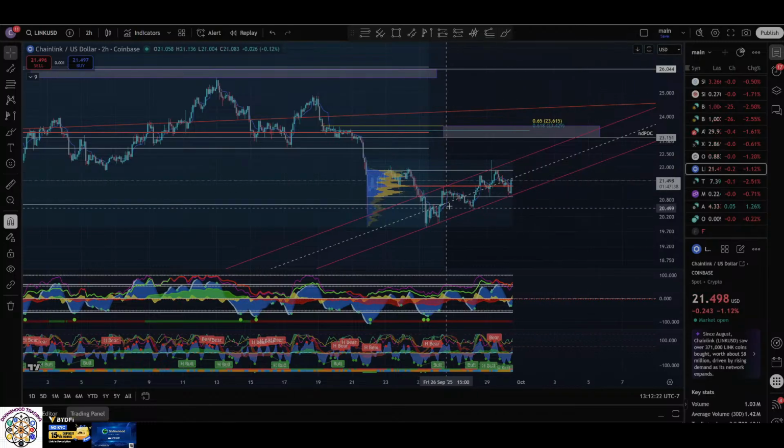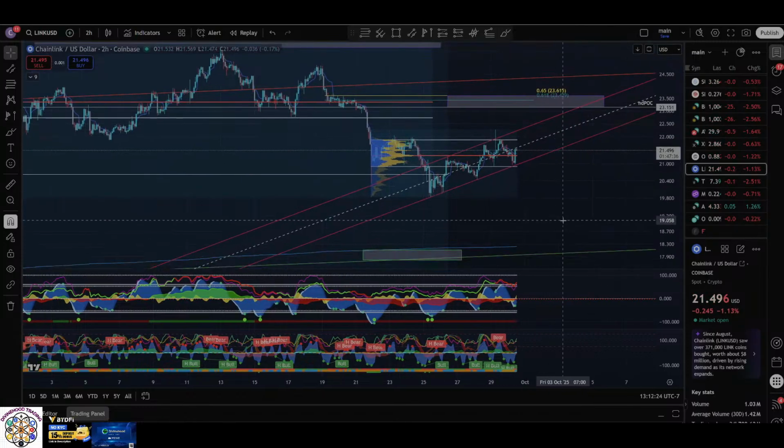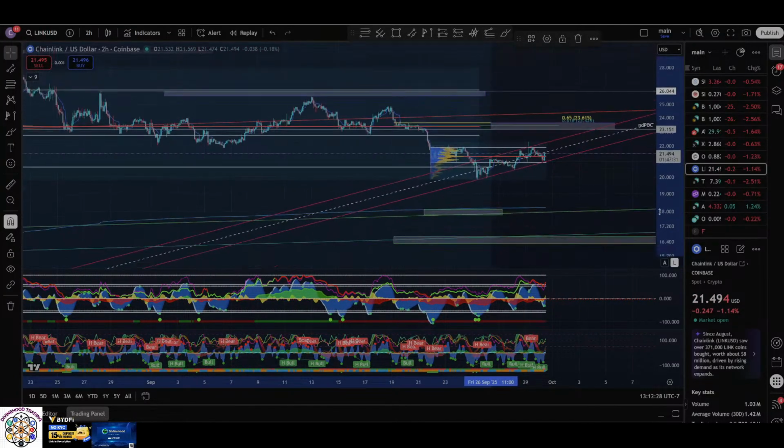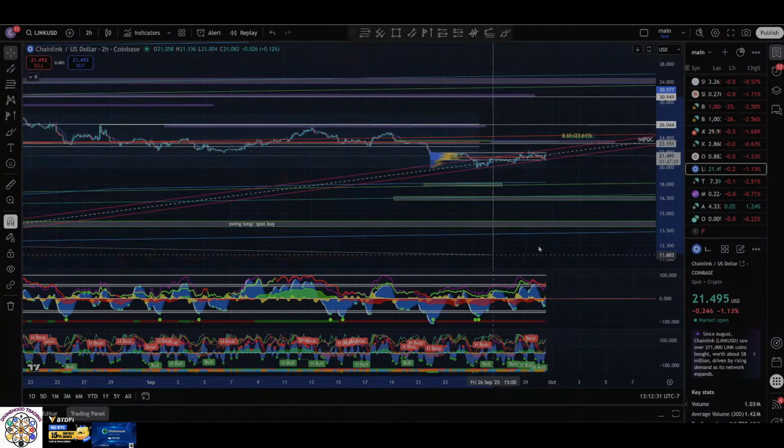You could see a breakdown of this channel. If you break that down, then I do think we're going to go lower. But remember, this is our macro value area high.